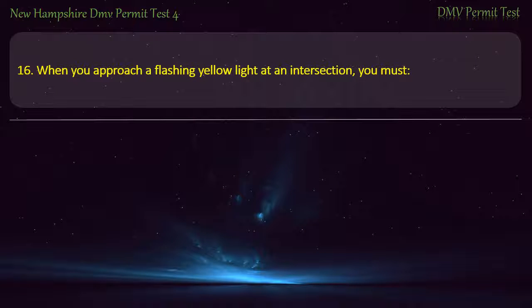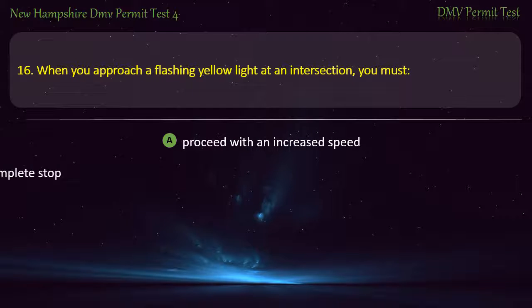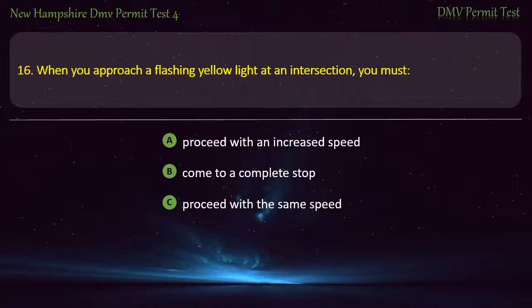Question 16. When you approach a flashing yellow light at an intersection, you must proceed with an increased speed. Come to a complete stop. Proceed with the same speed. Slow down and proceed with caution. Answer. Slow down and proceed with caution.